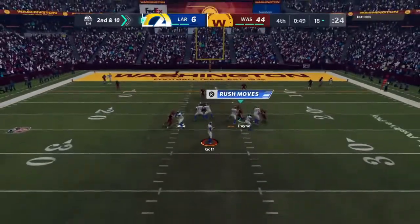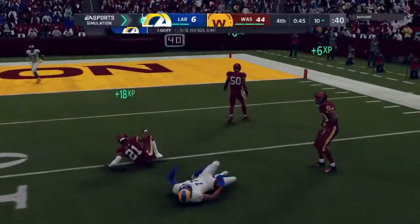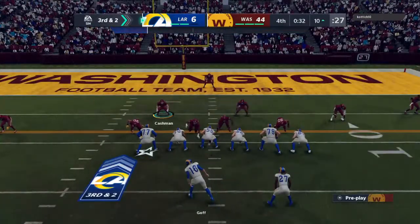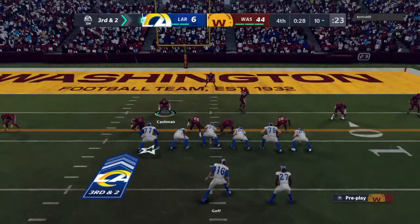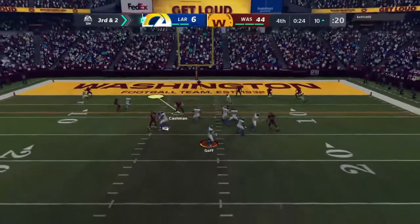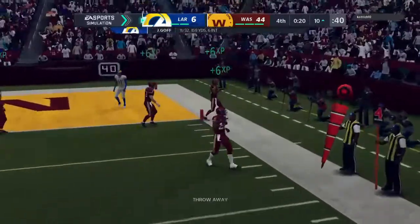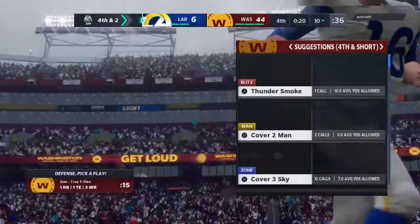2nd and 10, Goff again. That's taken in, complete to Reynolds. Down he goes at the 10 with a solid pickup of 8. It's a gain of 2nd down pass play got him 8 yards. Now they've got a 3rd and a couple remaining. A shotgun snap for Goff. And this one incomplete. So the clock stopped now with 20 seconds remaining.